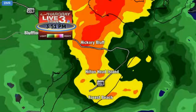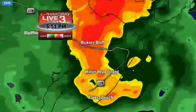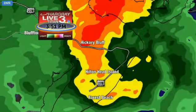My personal recommendation, and if you're watching me at home, here's what I want you to do if you still live on Hilton Head Island. This storm could very well fluctuate in intensity, meaning that it could weaken and then strengthen again. I want you to still seek shelter for the next 15 to 30 minutes. And then after that, you will be free to do whatever you want to do. For me, do it for me. I want you to stay indoors, away from windows.